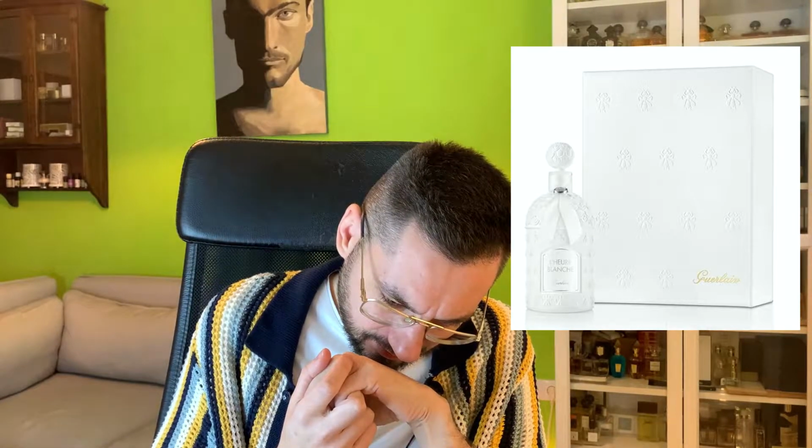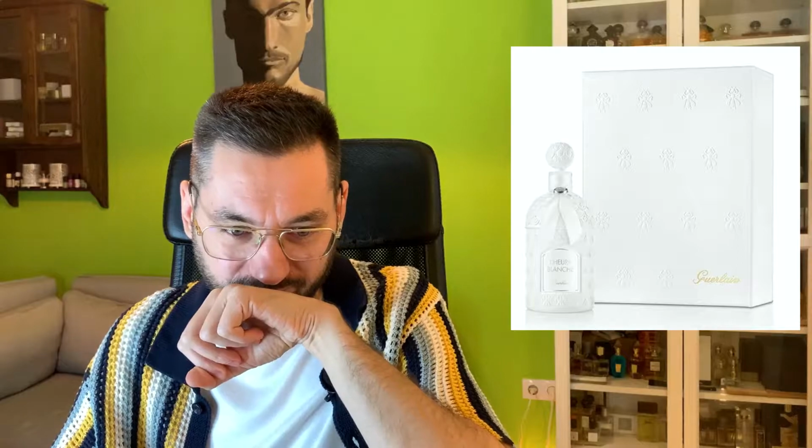And this has a beautiful evolution. This is milk. It's milky tea. What's interesting is I'm thinking about the way they called it. It's L'Heure Blanche. I cannot find any throwback, any callback to L'Heure Bleue, but indeed this is a white fragrance.